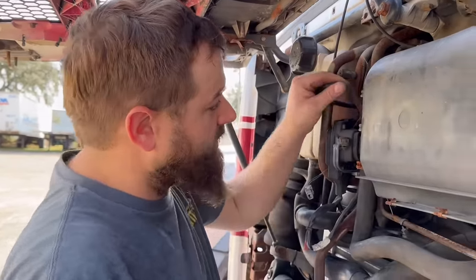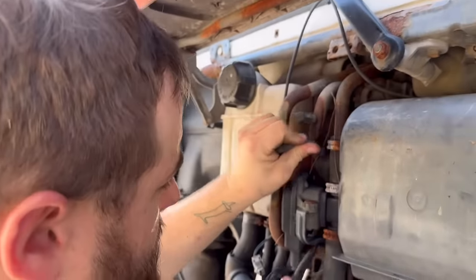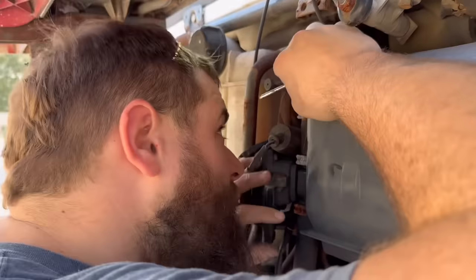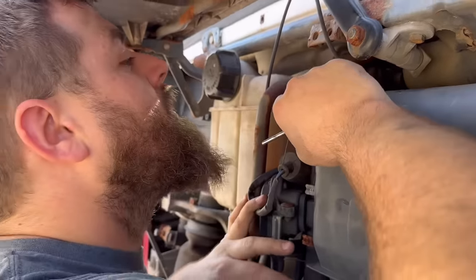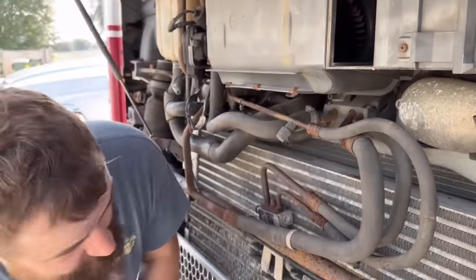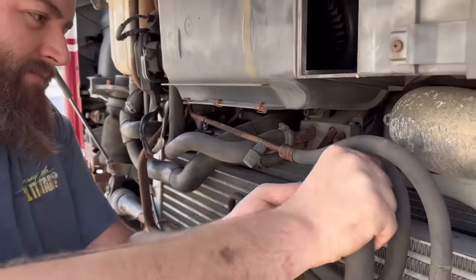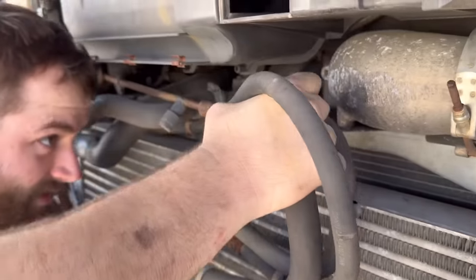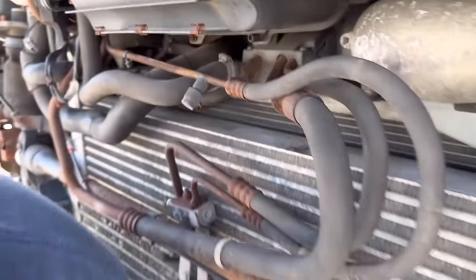All right, so we've got to get this stuff loose out of here. It looks like we need a 10 millimeter short socket with a 1/4 inch extension. Rotted. Ooh. I don't know, guys. I'm getting pretty close on some of this stuff being in real bad shape. That's froze up. Dang it.